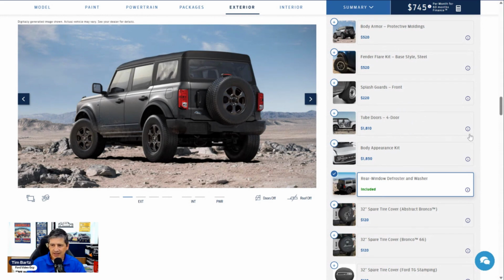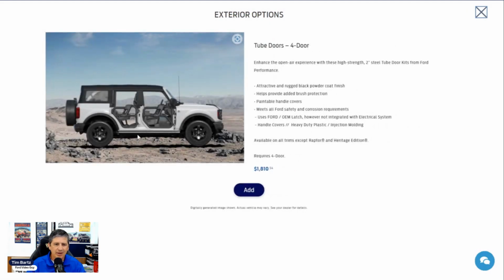The tube doors. This is a dealer installed option. Basically, they'd give you those in the back of the vehicle when it shows up.